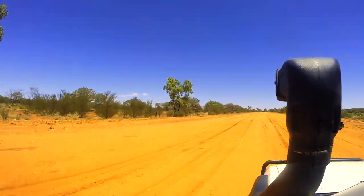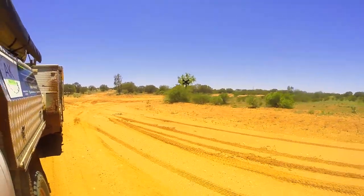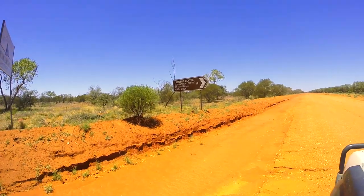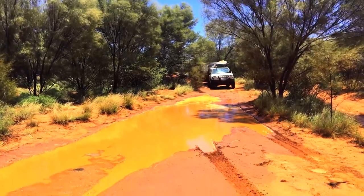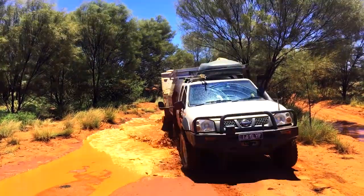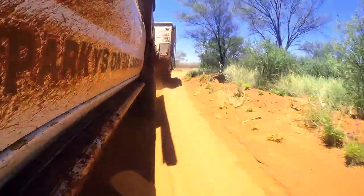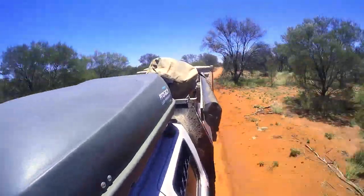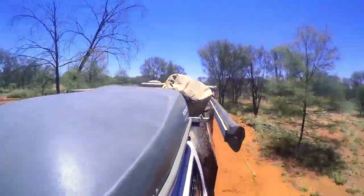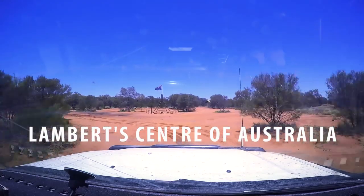So, we left the station and are back to full-time exploring. We decided our first stop would be the Lambert Centre. The track in was a bit wet, and we were a little hesitant to tow the caravan in. It turned out to be a breeze. No dramas getting in on the 14-kilometre stretch.